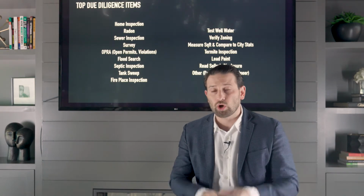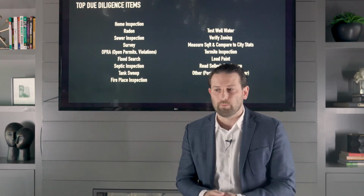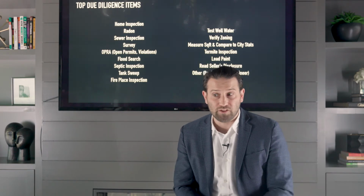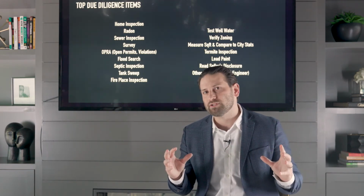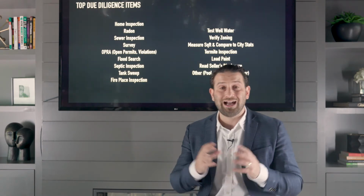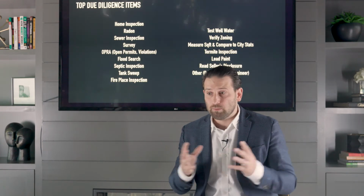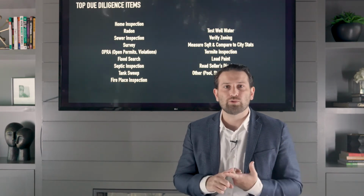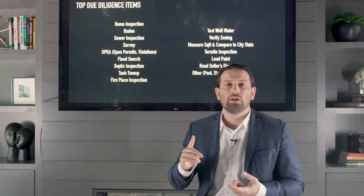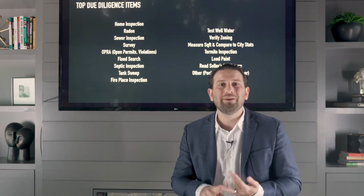Check with your municipality, just call the building department, or Google Oprah request in Summit, New Jersey, for example, and you'll probably be able to fill out a form. What you want to do is put in the property address on the Open Public Records Act form. You want to put how that's going to be delivered to you via email, mail, etc. I recommend email. Put in your email there, and then write a description of what it is that you're looking for.